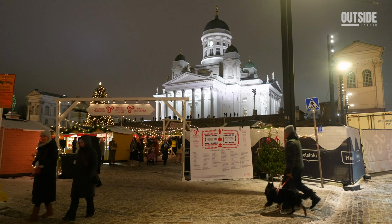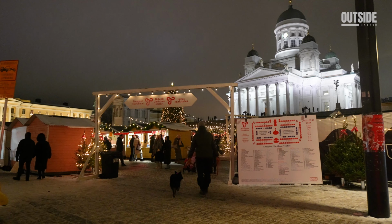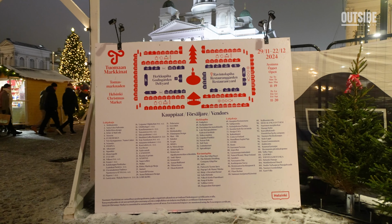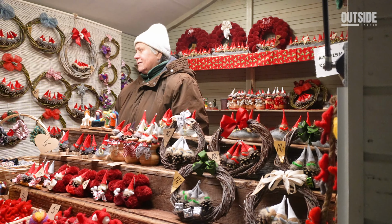As you step into the market, you'll be greeted by the iconic Helsinki Cathedral, beautifully lit and surrounded by charming wooden stalls. With over 100 vendors, this Christmas market offers a mix of traditional Finnish crafts, seasonal foods, and holiday cheer. The smell of gingerbread, roasted almonds, and glögi, a warm Finnish mulled wine, fills the air, creating the perfect holiday atmosphere.